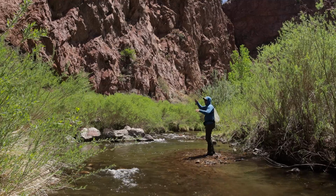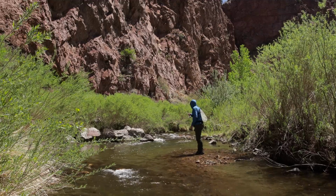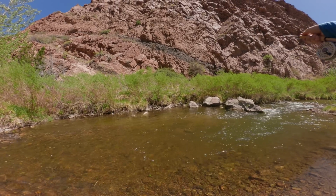So that's what we're up to now. We'll try this guy out. See if this grasshopper can hold it up or not. Oh, that might have been a bite right there, actually.